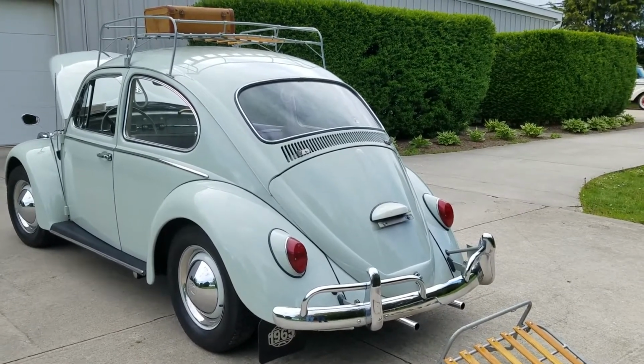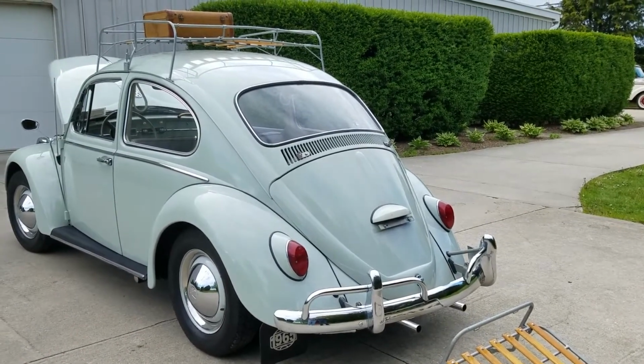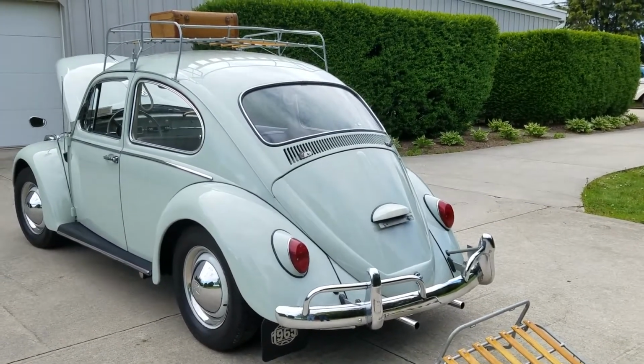I like even the mud flaps. I don't think I've ever seen those before. And it's got those crazy bug floor mats inside as well. Pretty neat.